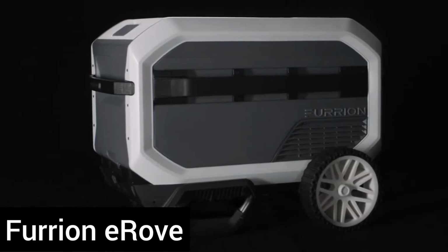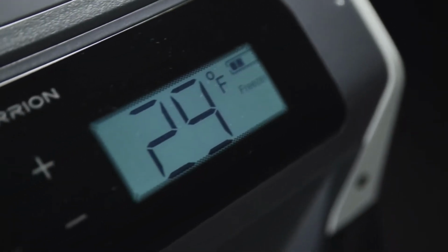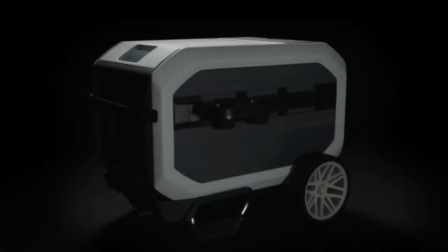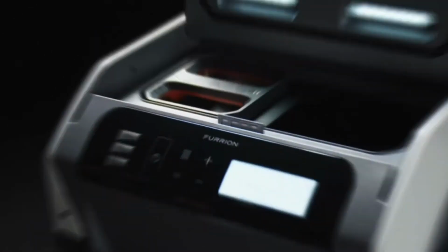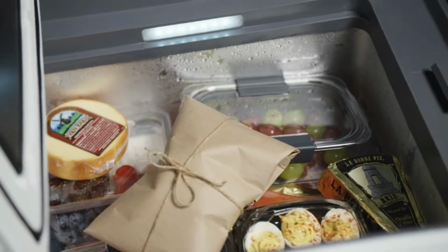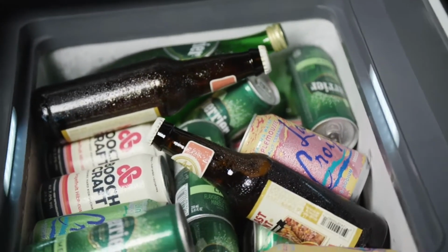This is not a cooler, because it doesn't need ice to keep things cold. Introducing E-Rove, a complete portable refrigeration system that keeps your goods at sub-zero temperatures for up to 5 days on a single charge. No more ice, no more water, no more wasted food.